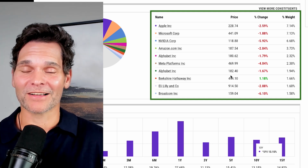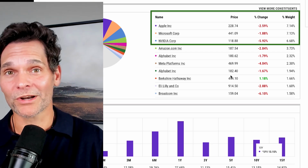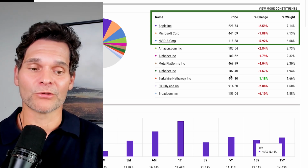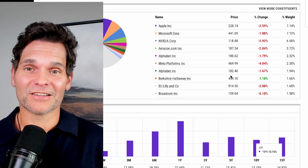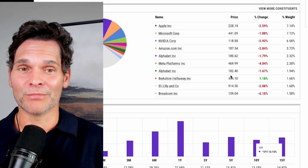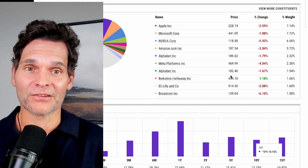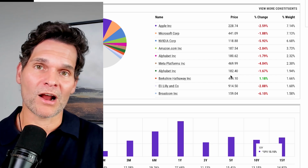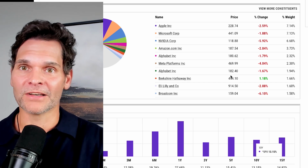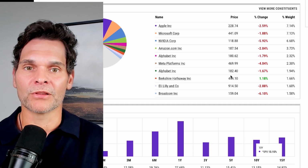So even more interesting, the top 3 names, Apple, Microsoft, and NVIDIA, make up more than 21% of the total index. So if you didn't know, if you're an investor in the C fund and you didn't know you owned Apple, Microsoft, and NVIDIA and some of these big names, you're a pretty significant investor in those companies based on owning the index, okay? So it's interesting to know. And that's what's been driving the performance of this index.